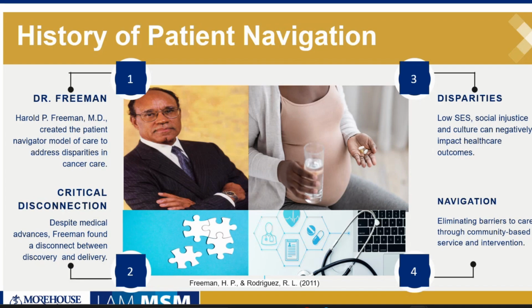As for disparities in care, we know that social and economic factors, low income, systemic injustice, and cultural barriers shape health outcomes just as much as medical care. Without addressing these barriers, disparities persist despite advances in medicine. Patient navigation was created to eliminate these barriers. Navigators act as guides, helping patients overcome challenges like transportation, financial strain, or navigating a complex healthcare system. This approach has proven especially powerful in maternal health, where disparities remain stark and navigation can be a lifeline for families.